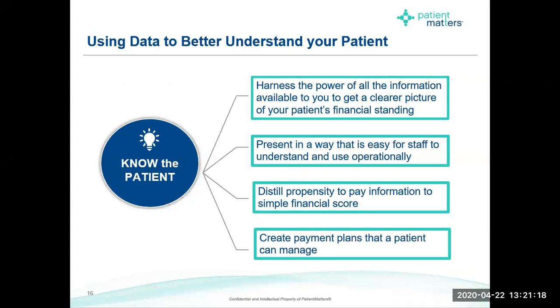So all of that to say, how do you understand your patient's financial responsibility better? What are some of the items that you need to do to create a complete patient financial profile? You have a lot of data available. Lots of hospitals and providers are using propensity to pay data, which can be confusing at times because it gives a lot of information and may or may not be actionable.